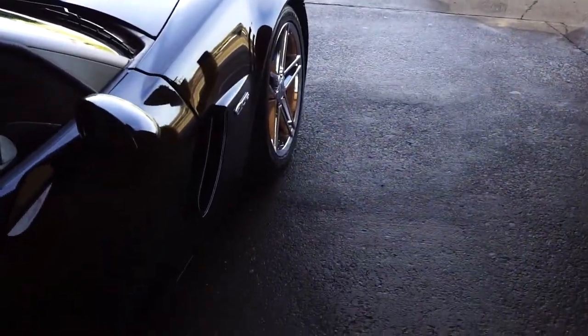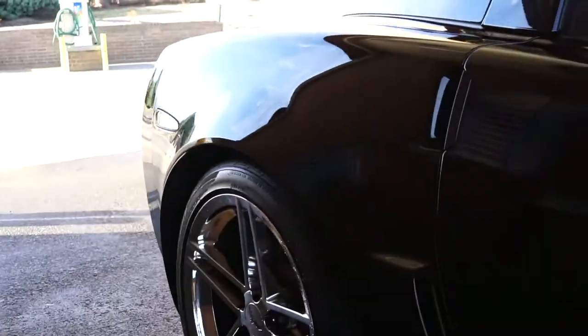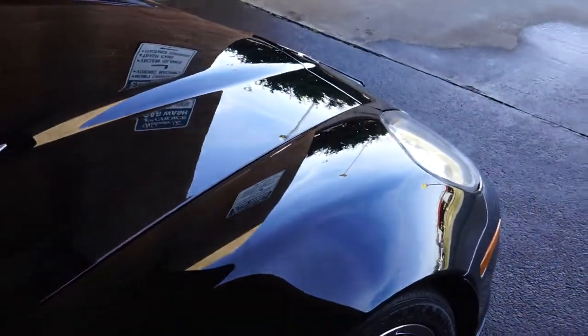Alright, guys, just got done washing it and drying it off and using this ceramic booster, and man, it looks really good. I mean, it looks damn good.